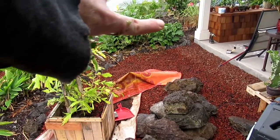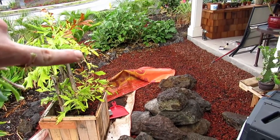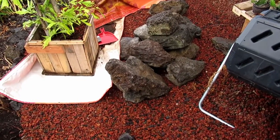I will start pulling out these small rocks and replacing them with the big boys here.